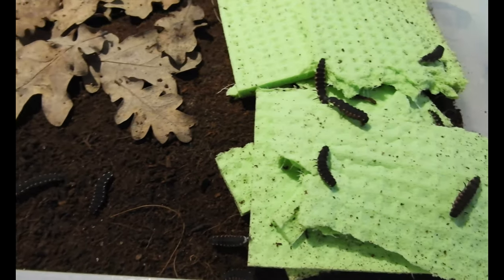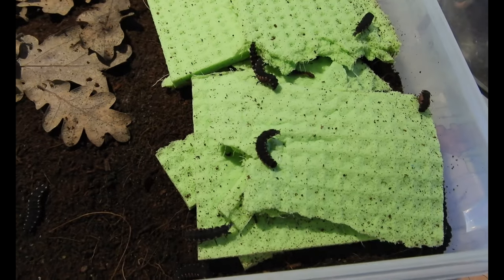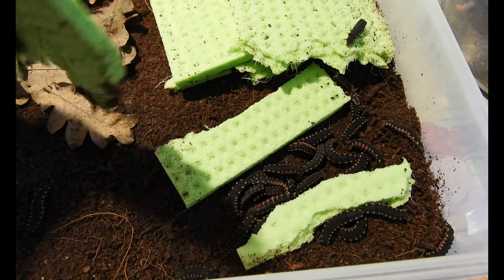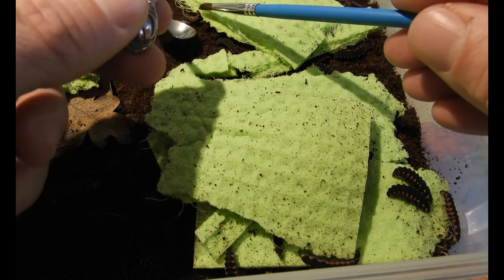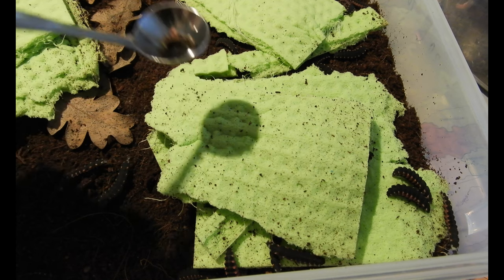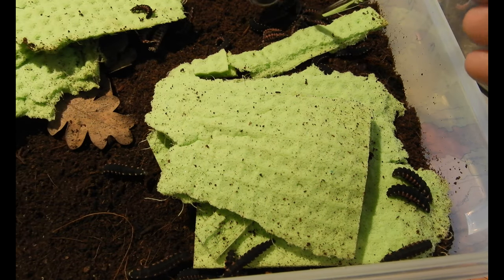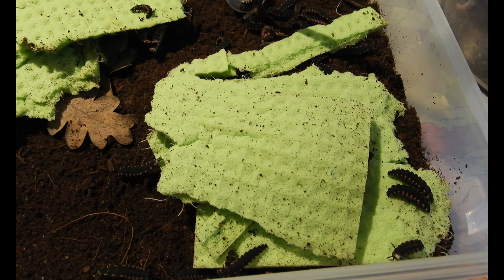Concerning the older larvae of generation 21, well, there are quite a few of them left. And many of them start pupating. I will pick them out of the enclosure so that they can pupate elsewhere.